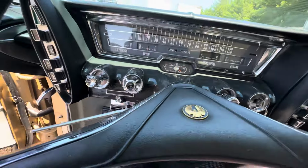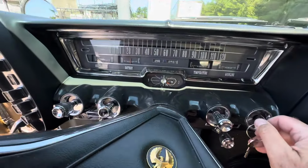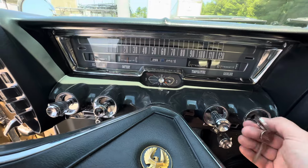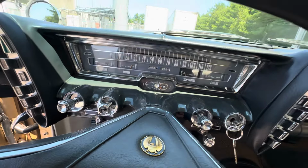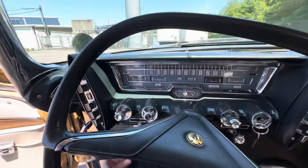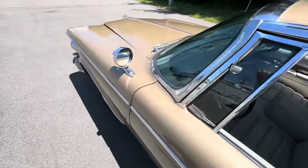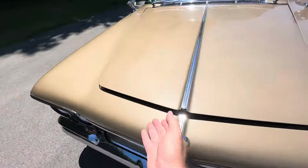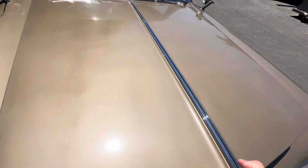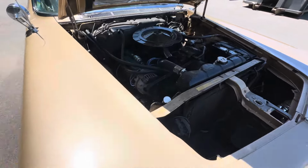I'll show you under the hood. We'll get the car started. Got a 413 cubic inch V8. That iconic Chrysler starter you heard as the car started. There we go. Nice, clean, well-presented engine bay.